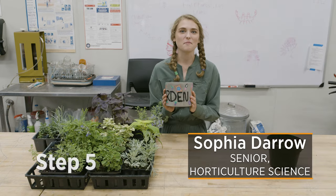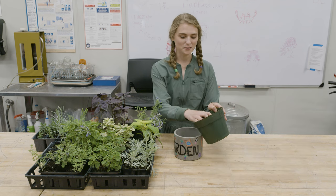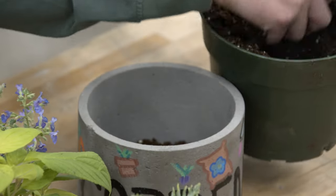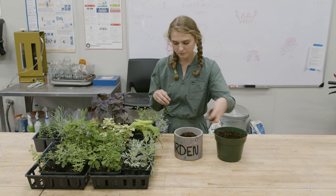And now we're on to step 5, planting your planter. The first step is adding potting soil to your pot. Our beautifully decorated pot, I may add. With the pot about half full, we are going to add our plants in.